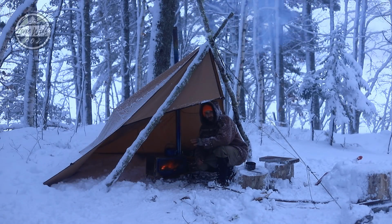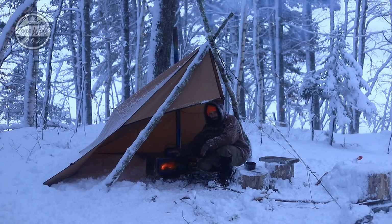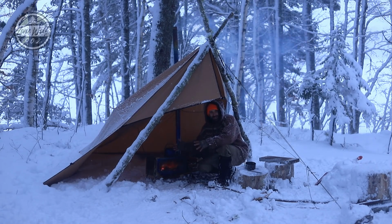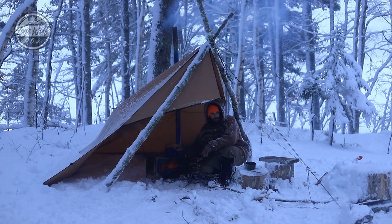All right, guys, so I've got all my wood cut and split and set inside of the tarp area. Got the fire going. The stove is actually putting out quite a bit of heat, even in the open tarp configuration. Coming inside, I can already feel it's noticeably warmer. Now, I'm not going to be relying on the wood stove for heat, of course.